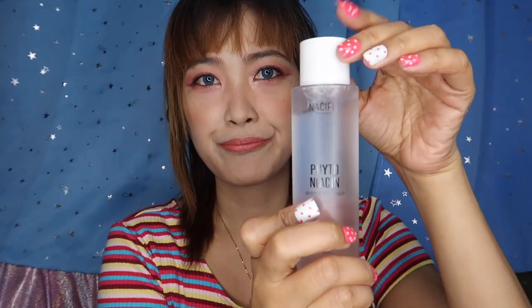Okay, this whitening toner from my previous video na super nakakaganda ng skin. So all you need to do after you wash your face, you need to apply whitening toner. On my end, I like applying it like this. Okay, this is the packaging, super clear.